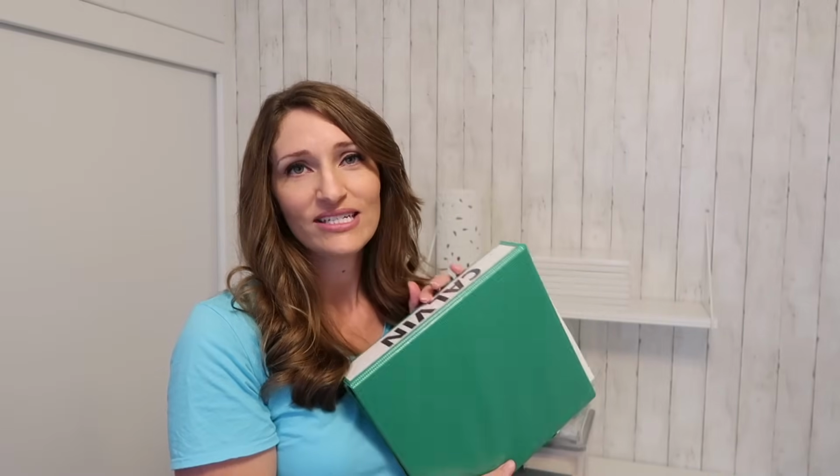Let's talk kid stuff. I have 2 boys, and this right here is how I store all of their stuff that I want to keep. In these simple binders is where I store my children's artwork, certificates, important things that I think that they've made that they may want when they get older, or I might want just to look back on.